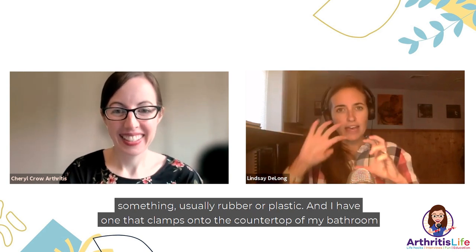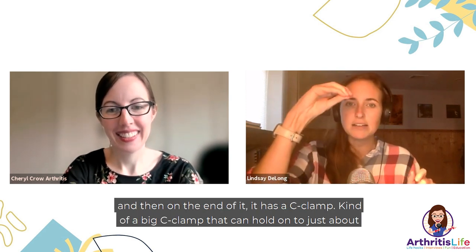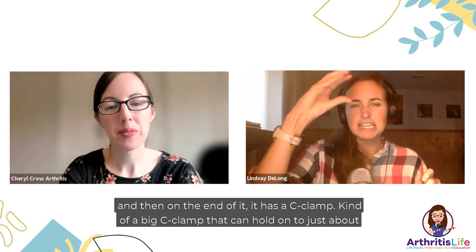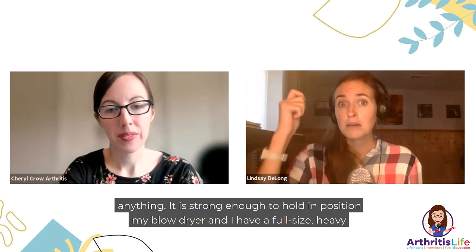And I have one that clamps onto the countertop of my bathroom. On the end of it is a kind of big C-clamp that can hold on to just about anything. It is strong enough to hold my blow dryer in position.